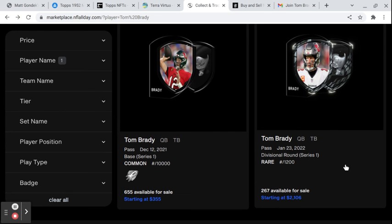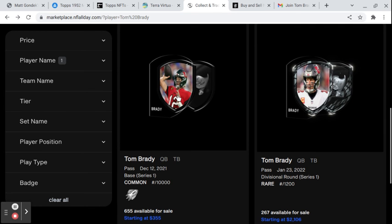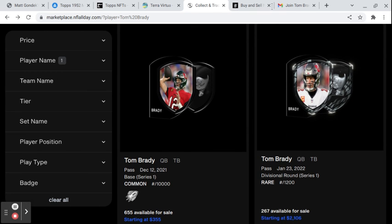But of course, this one's a good one to have too. And they're licensed. He's in uniform. As of right now, there's no NFTs with the New England Patriots. That will change, I'm sure. But here's the other place to get NFTs.